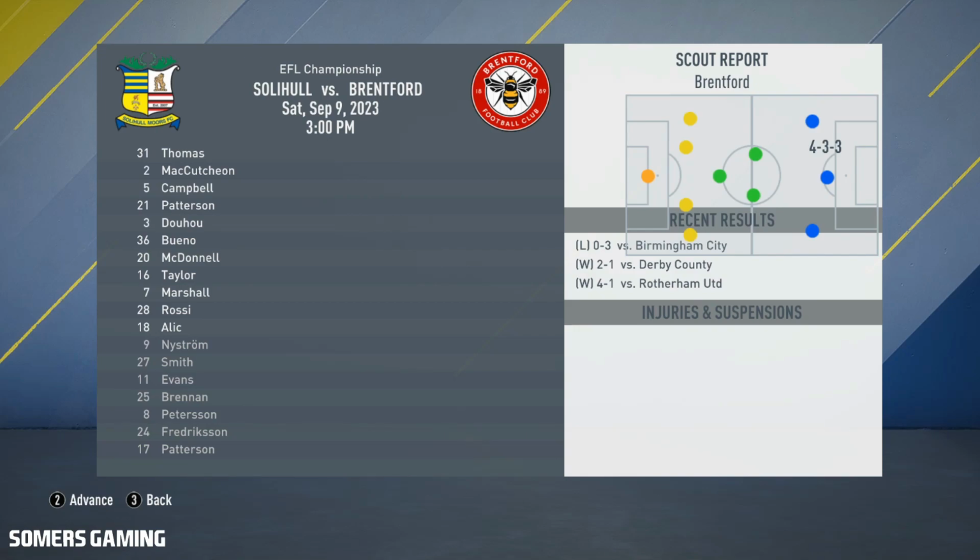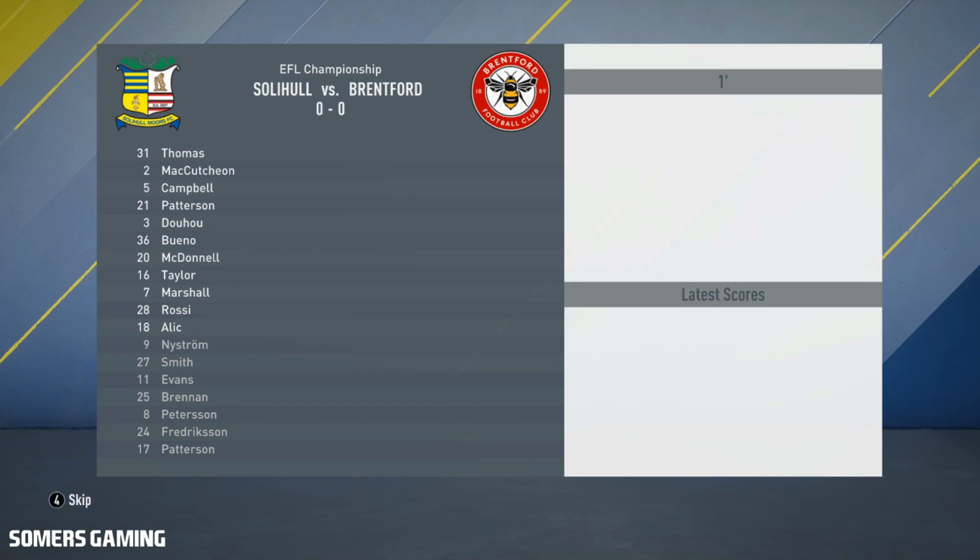Here we go then, Solihull Moors at home at Villa Park against Brentford, and Brentford currently in 10th position, having had only one loss in their last 3 games. Let's see if Solihull Moors can get a decent result here on the board against Brentford.